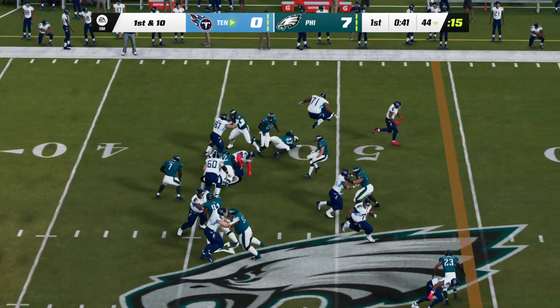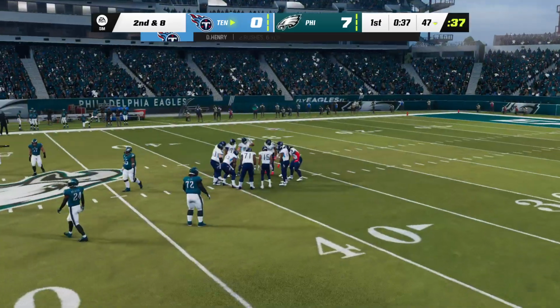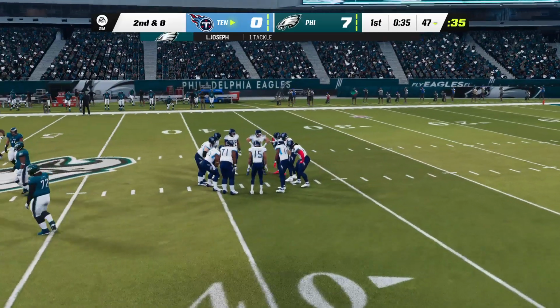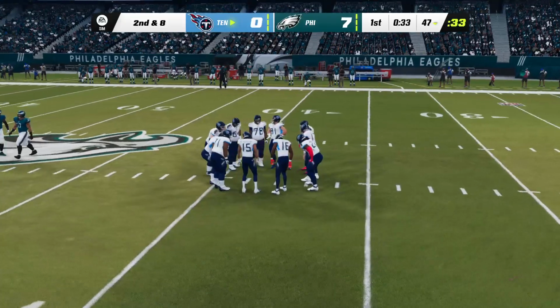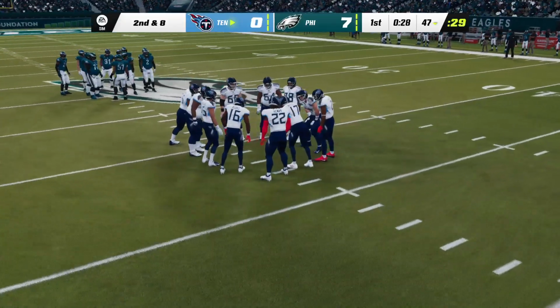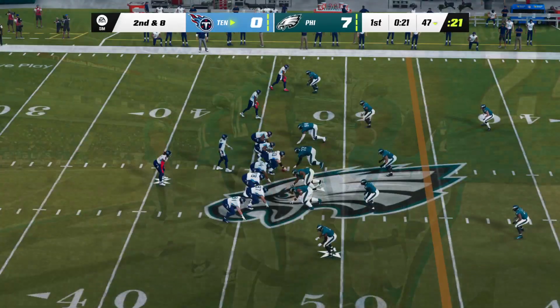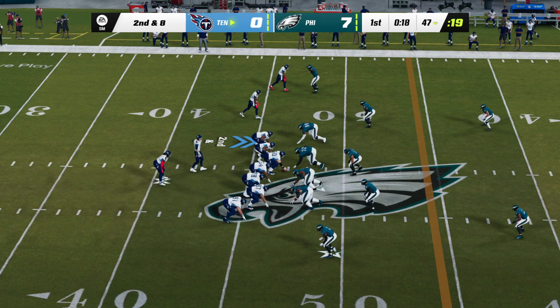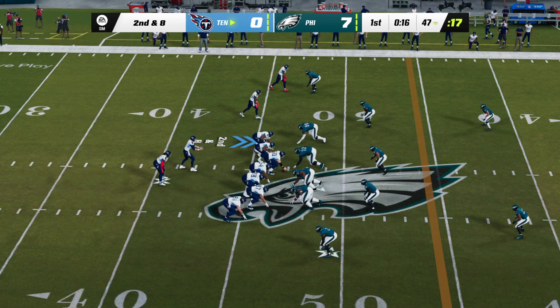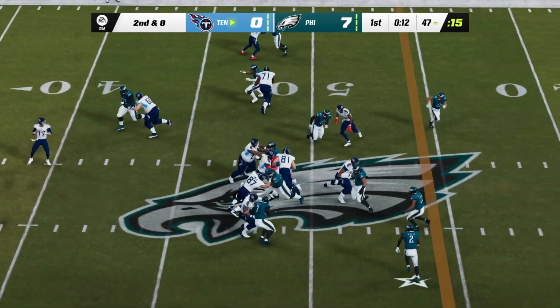A first down carry for Henry. And he'll fight forward on the straight-ahead running for just a couple of yards. Second down. Ladies and gentlemen, that is a force of nature in the defensive tackle position. Yes, he's as big as they come, but still plenty agile. He's able to make a nice play there to swallow up the ball carrier. Second down, they go again with Henry.